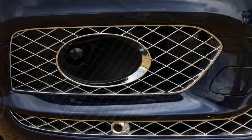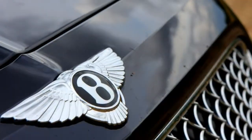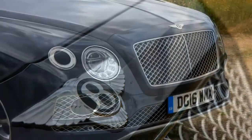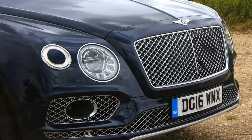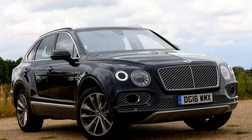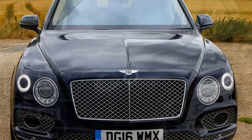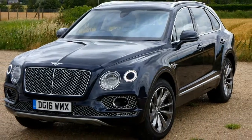No Euro NCAP score forthcoming. Platform shared with a 5-star model. Array of optional kit to be had. While the Bentley Bentayga hasn't been crash-tested by Euro NCAP, which isn't unusual as no firm's cars have, it shares its basic platform with the Audi Q7, which scored a maximum 5 stars for safety.